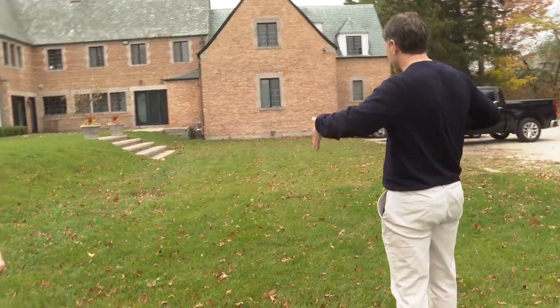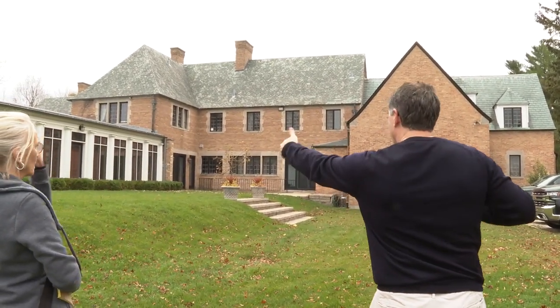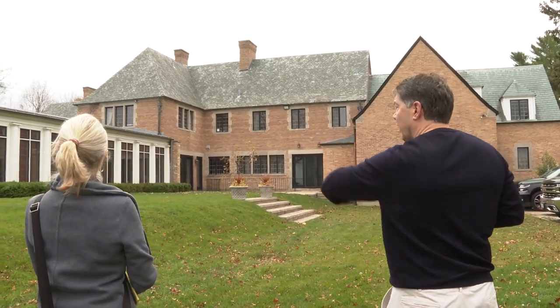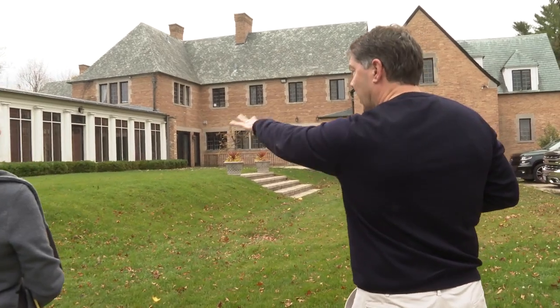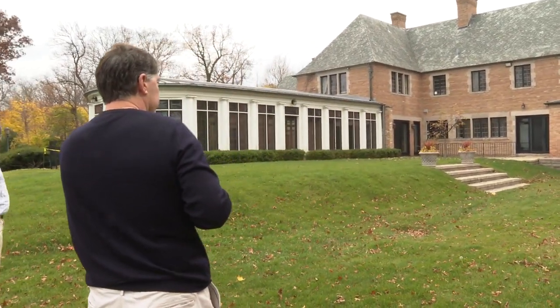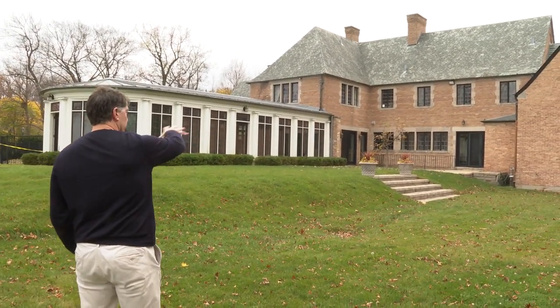Back at the drawings, the original garage was somewhere between here. This new elevated lawn was part of building the addition, so that elevation wasn't original, I don't believe. But the original garage was somewhere in this.